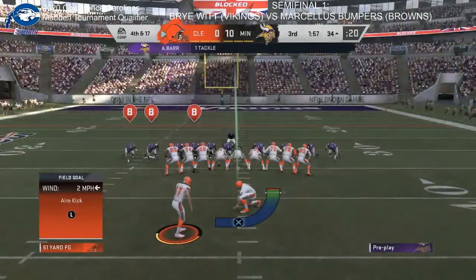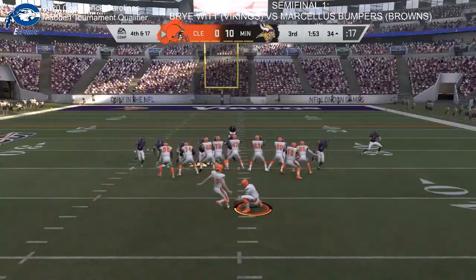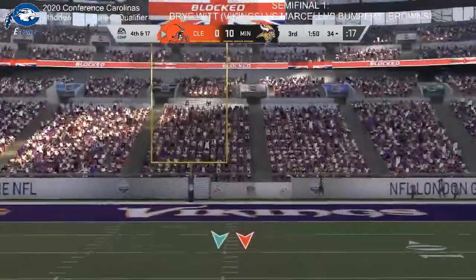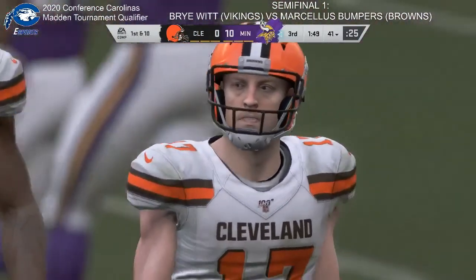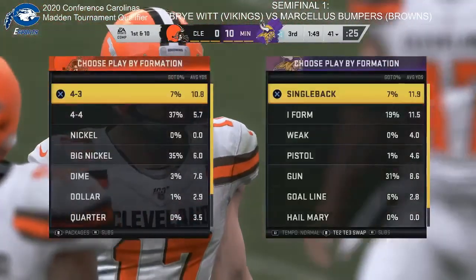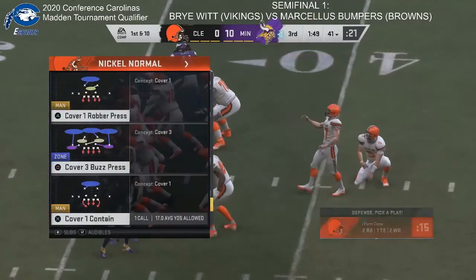Well, that play really didn't fool them. They completed the screen pass, but for lost yardage, a really nice play by the defense. And he missed it. It's no good, and this score will stay right where it is. Thought that might be the goose egg breaker, still stuck on zero. Yeah, this is still a tight game, too.